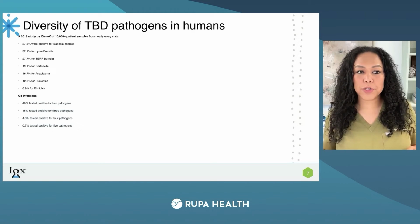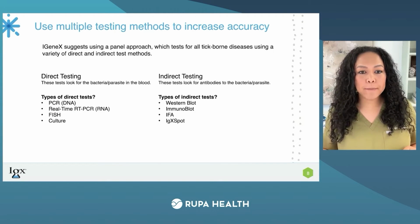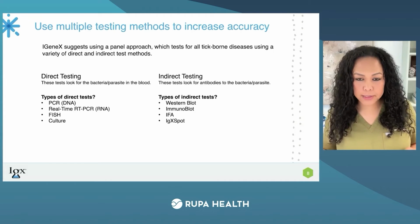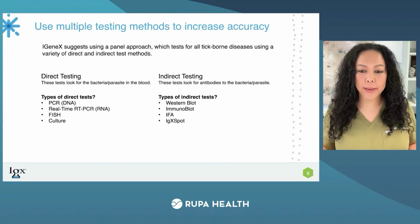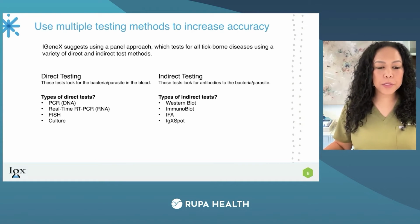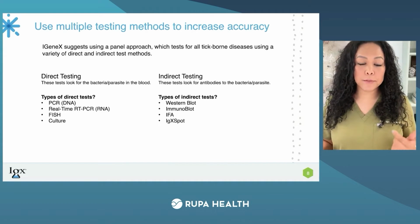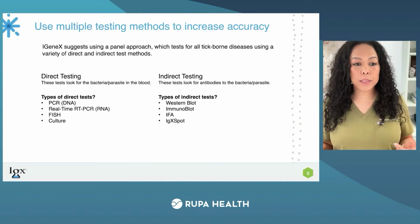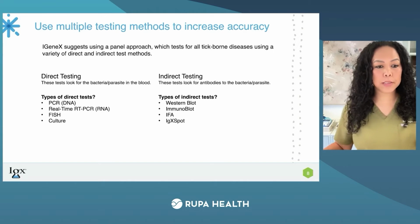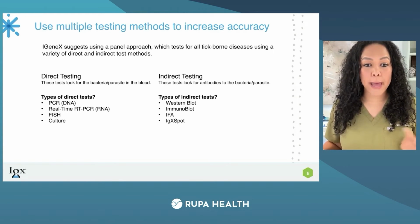The numbers for co-infections now with Babesia and Lyme disease are around 41 to 42%. As a reminder, we have both direct testing and indirect testing. Most commonly, people are going to do indirect testing, testing for the antibodies to the bacteria. Direct testing is often done in the hospital, or if somebody is not producing enough antibodies to show in the indirect testing. That's when testing like PCR, FISH, culture, things like that will be looked at, which is looking for the bacteria or parasite in the blood, active infection.